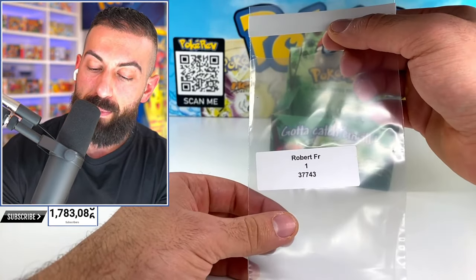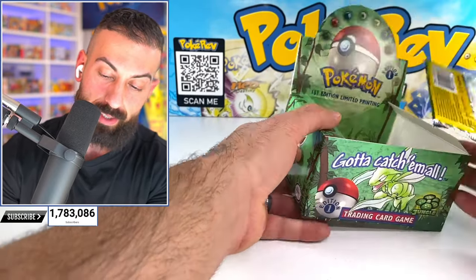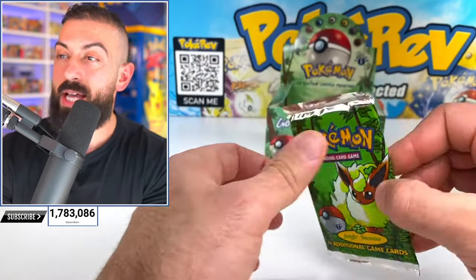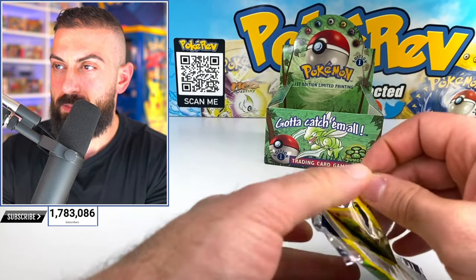But we have Robert F up next. 37743 with one booster pack. Remember, four packs. Anything can happen. Let's see what happens.